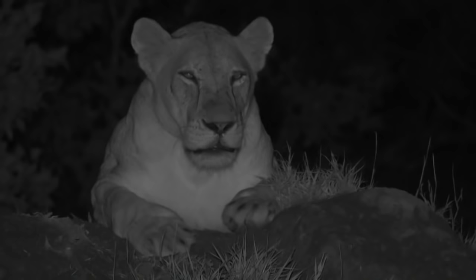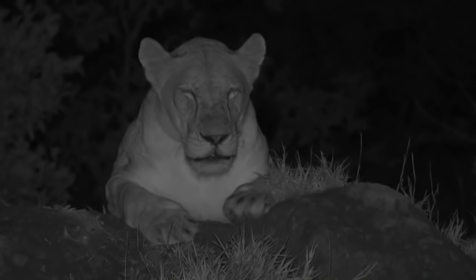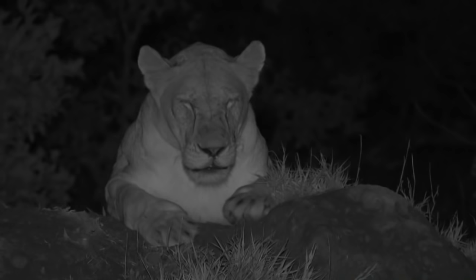Jamie, I don't think hyenas will try to kill her when she's alone. They won't actively go after her and start hunting her and try to just get her out of the way and kill her. What could happen is if she bumps into more than one hyena, there could be some aggression. But as we saw with the elephants earlier on, I think that likely if there's no food involved whatsoever in the equation, they will go their separate ways and try to avoid each other as much as possible.